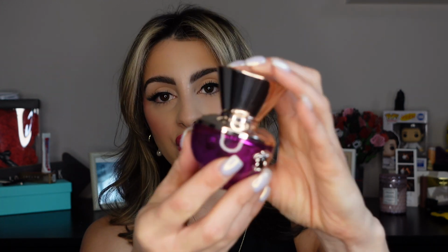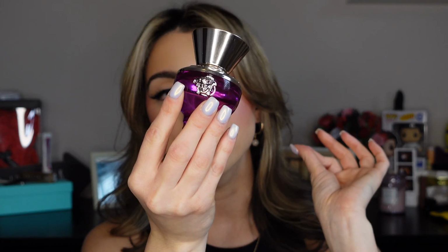Do I not get it? Do I get it? And I was like, no, I need to get it because it just smells amazing, you guys. It is one of my favorite scents. I don't really use it because it's so expensive, but it's very unique because, like I said, it doesn't smell like anything that I own. So I had to pick it up. If you like fruity scents, this one from Versace is for you.